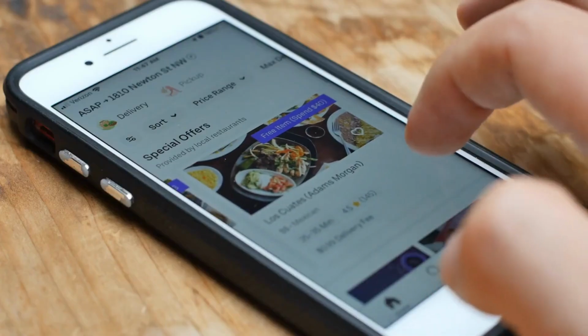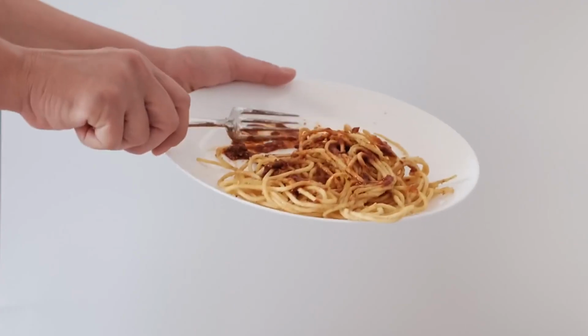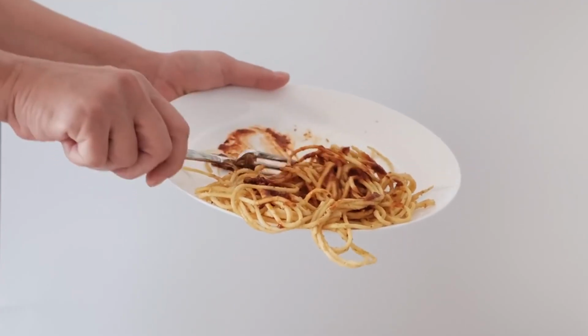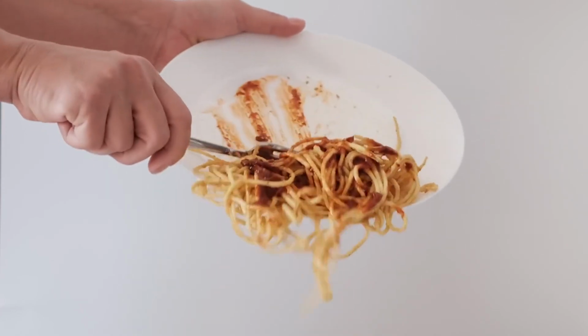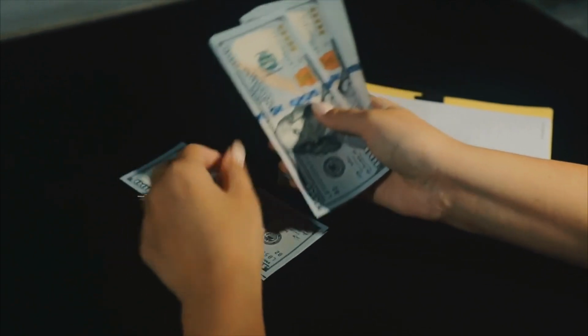A great place to start is by meal planning. Planning your meals ahead of time reduces impulse purchases and food waste. In fact, Americans waste about 30–40% of the food supply each year. That's roughly $1,800 per household, according to the USDA.